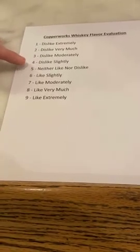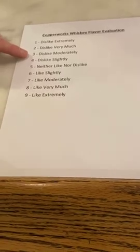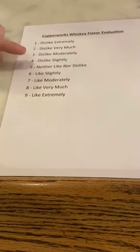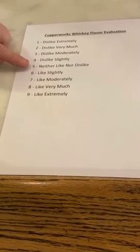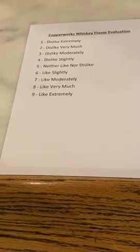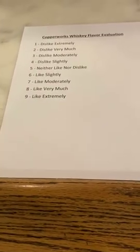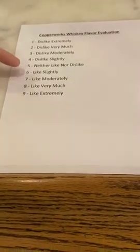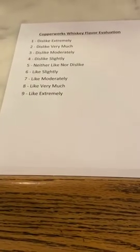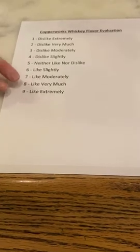We moved closer to, I really am not pleased with it, to I'm not too displeased with it. And then the neutral, the 5, is pretty much where this is getting somewhere, but it's not ready yet. Once we're in the 6, 7s, 8s, and 9s, you can tell that we're really deciding that we like this whiskey. These are the ones that we're getting closer to bottling.